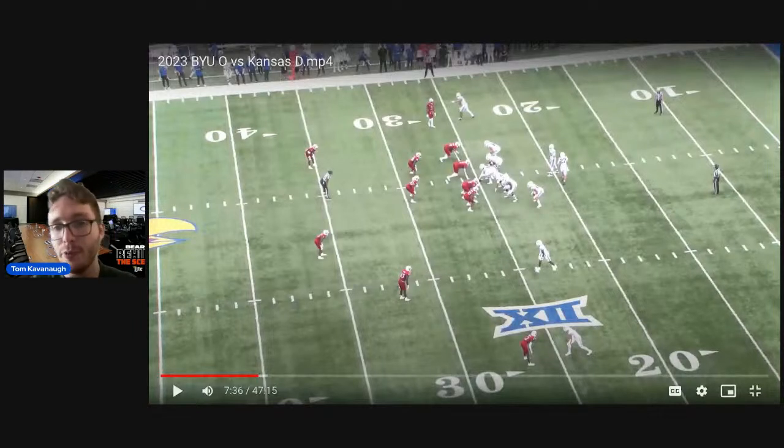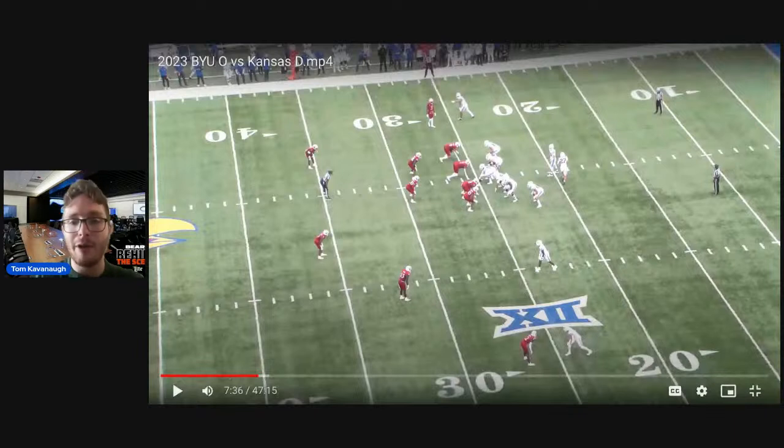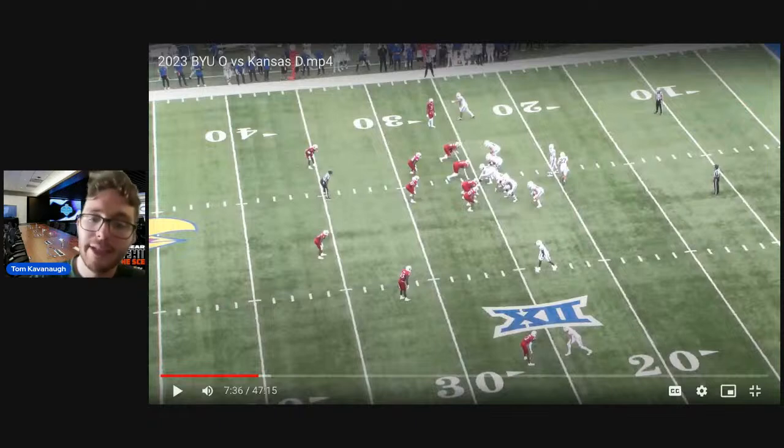I think what matters more is your alignment. Are you aligning head up over the tackle, or are you aligning as a wide nine? I'd want him as a wide nine, which I think with the Bears, he will be. And by wide nine, I mean all the way outside the tackle, like right here, if you can see my mouse. I want him playing in space. That's the type of edge rusher where he's most dangerous, where he's got room to work with.